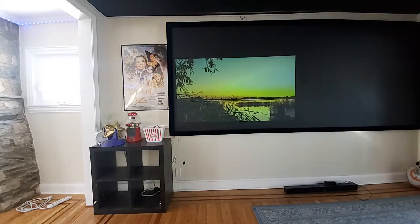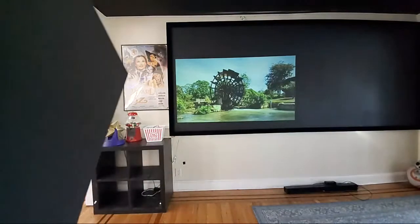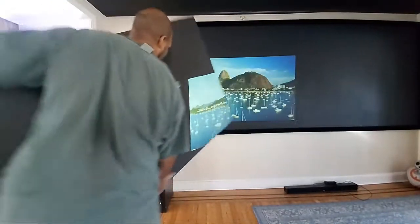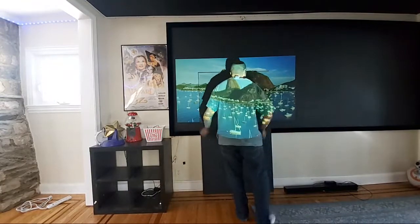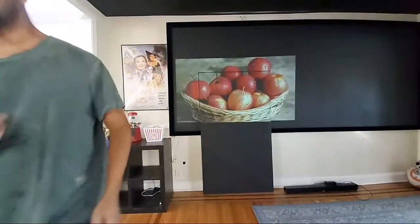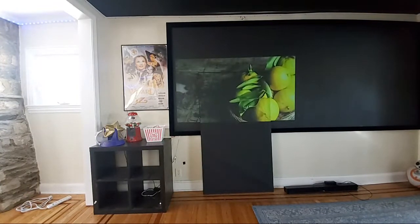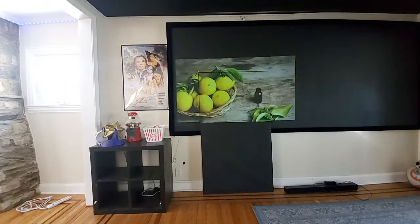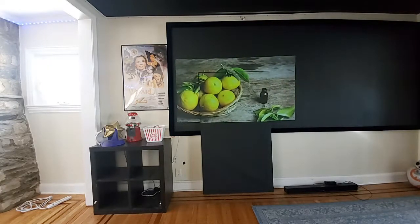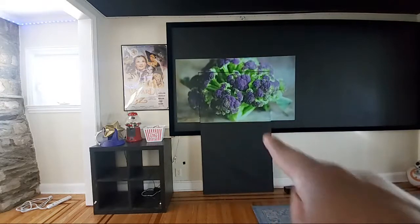I'll show you something. All right, I want you to look at this real carefully. Now, this is what I want you to look at. Look at the screen very carefully. See the big screen? That is a Silver Ticket that cost me around $500, and about $16 or $18. That screen right there, that's a bed sheet.